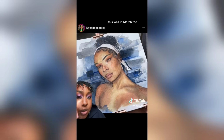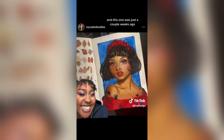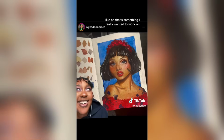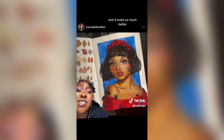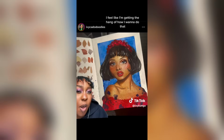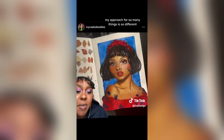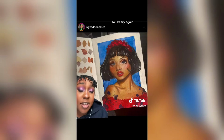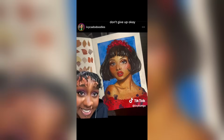This was in March too. And then this one was just a couple weeks ago. Look at how much more vibrant these colors are. That's something I really wanted to work on, and it looks so much better. You can also see the abstract thing really developing here. I feel like I'm getting the hang of how I want to do that. Hair is different. My approach for so many things is so different. And the bulk of this improvement really took place in the last few months. So try again. Don't give up, okay?